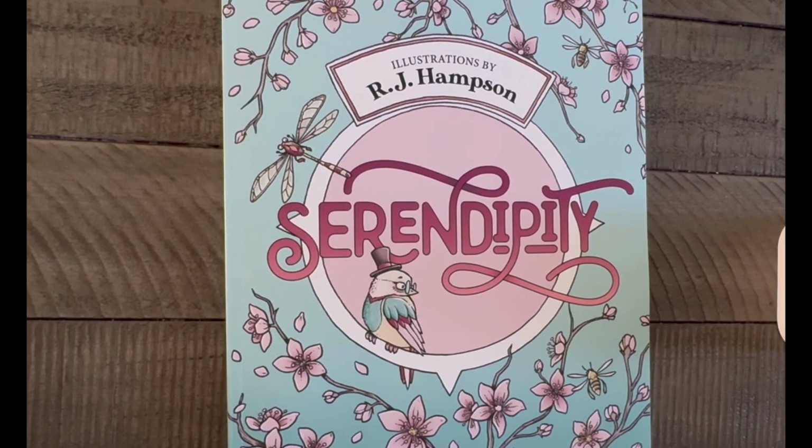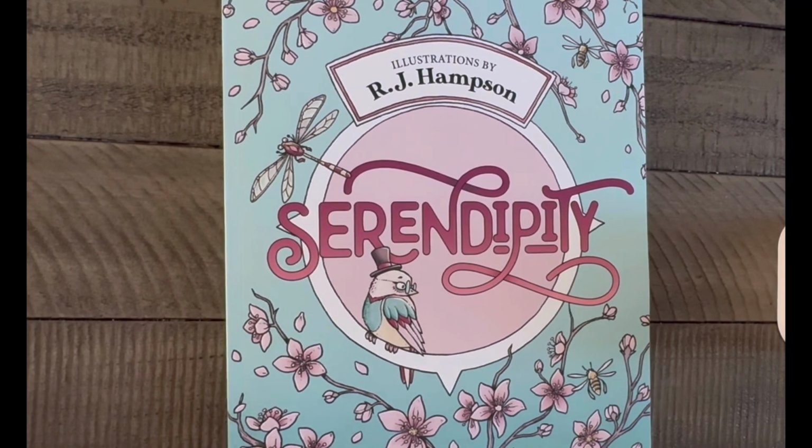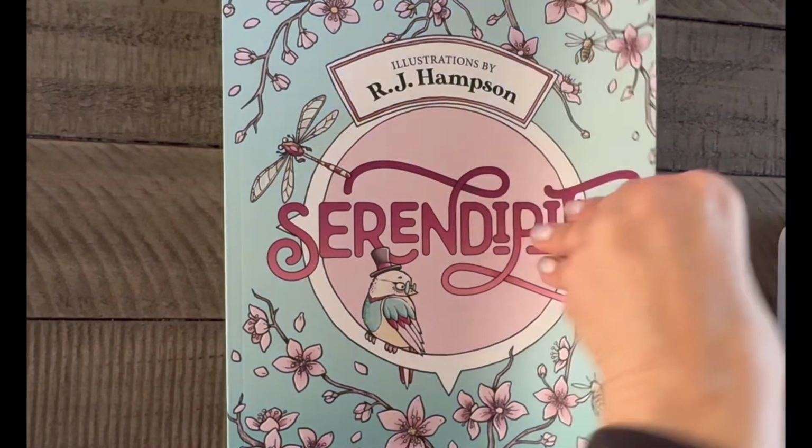I find it looks more like a children's book. I don't find the quality to be all that good. I find it to be pretty much just tossed together, and basically just for paper quality. That's my opinion, but I'm a huge R.J. Hampson fan, so I will not stop buying his books. I'm just not going to buy the hardcover, because I can find pencils that work in the soft cover.